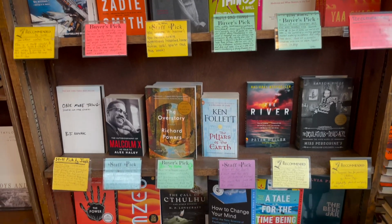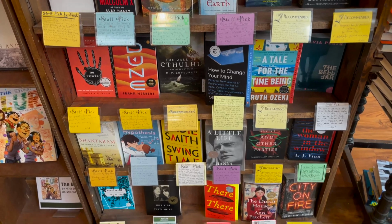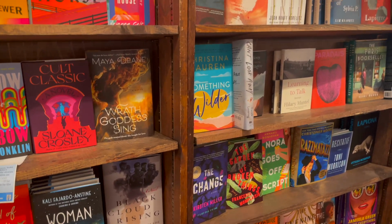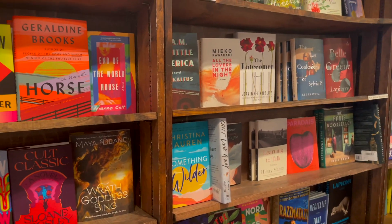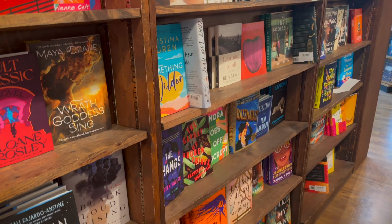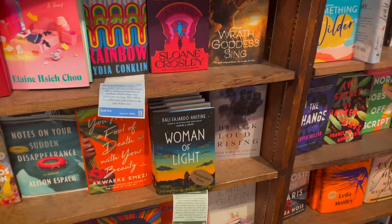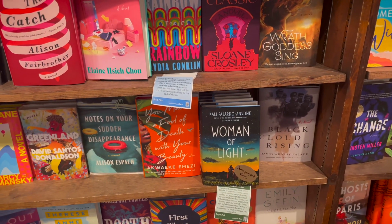The store is scattered with staff recommendations, new releases, and highlighted end cap sections that make finding your next read super easy. They had a bunch of bookish gifts and trinkets, making it the perfect place to find a gift for a book lover too. I had been wanting to go to Tattered Cover for so long, and this was truly not a bookstore to miss if you go to Denver.